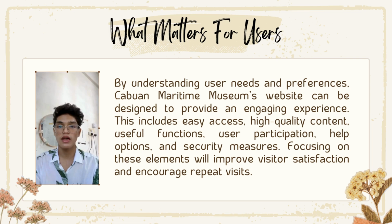Today I will be presenting our findings on what matters most to users of the Labuan Maritime Museum tourism website. By understanding their needs, preferences, and motivations, we can design a website that provides a satisfying and engaging experience. First, ease of access and navigation is crucial. Users want a layout that is easy to navigate, with well-organized menus and accessible information. A strong search function is highly valued, allowing users to quickly find specific information, displays, or events.